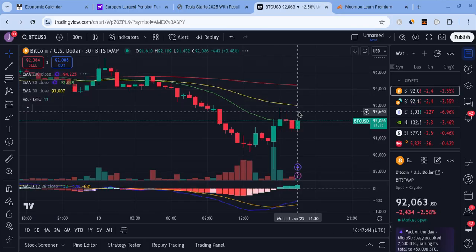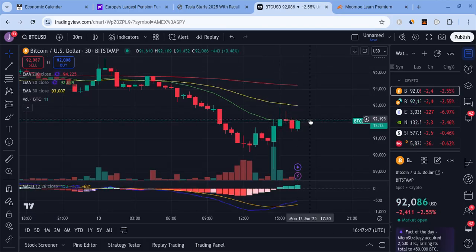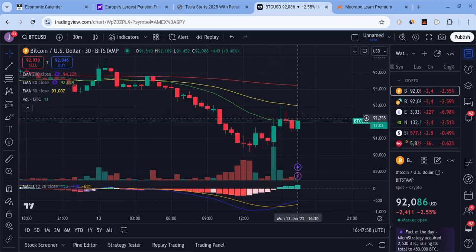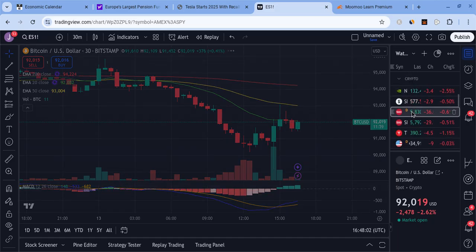For Bitcoin, we have resistance around 92,000, not to mention 93,000. We have support to watch for around 91,500 and also at 90,800. Those are going to be your supports. As long as we're above 92,000, we're looking for that push back up to 93,000. So I see potential in this. So give this the time it needs.